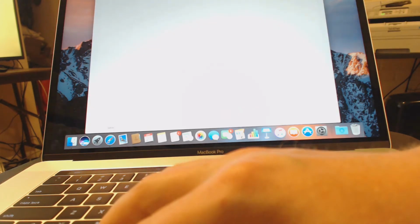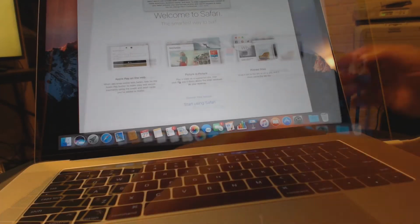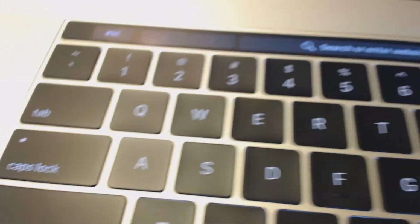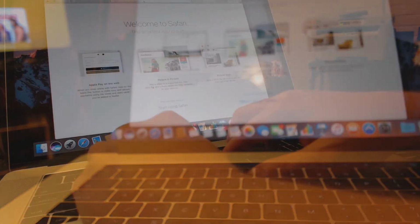Check out Safari. But the first thing I'd do is install Firefox. Ooh, look at that! The little bar right there lights up. That's pretty cool. Does that change based on what you're doing? Can I press the X here? That's pretty neat. Oh, that's kind of cool. That little ribbon bar replaced the function buttons. That's kind of neat.